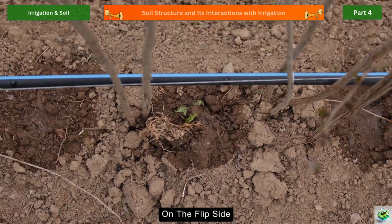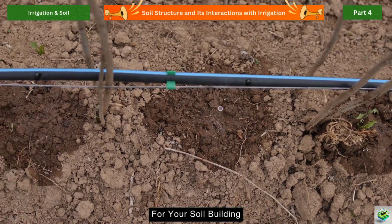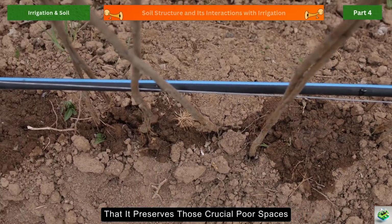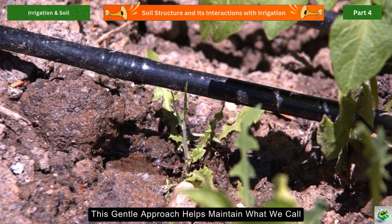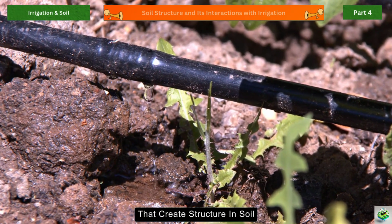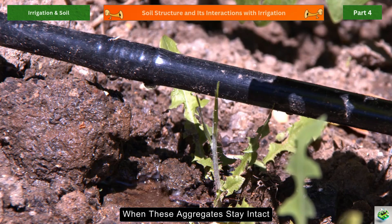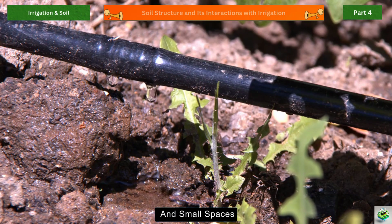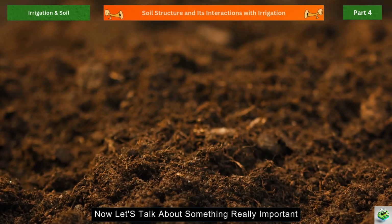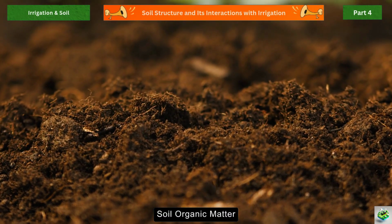On the flip side, drip irrigation is like having a gentle caretaker for your soil building. It adds water so slowly and precisely that it preserves those crucial pore spaces. This gentle approach helps maintain what we call soil aggregates. Think of them as the building blocks that create structure in soil. When these aggregates stay intact, they create a perfect balance of large and small spaces that can hold both water and air.